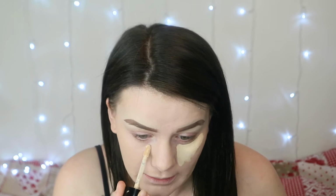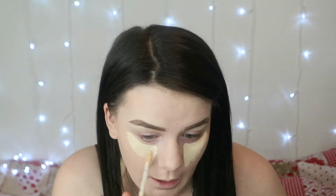Moving on to concealer, I'm going to use the Too Faced Born This Way. Mine is in the shade Swan, which is a pretty light one. I'm not even going to guess how many shades from the lightest it is, but I think it's pretty close. But the coverage on this is literally perfect. This is another thing.